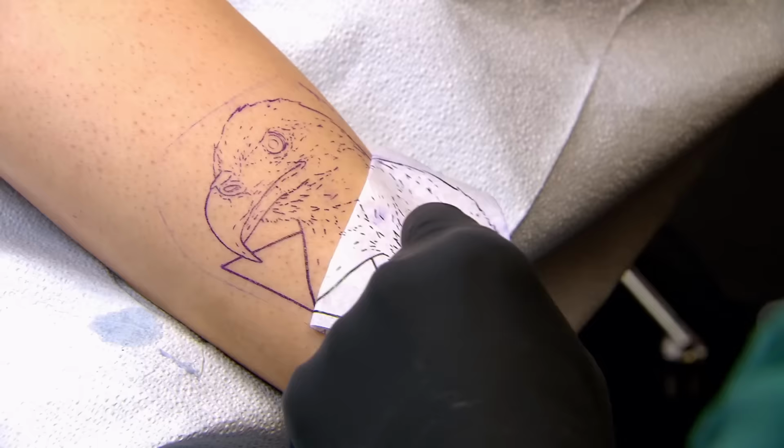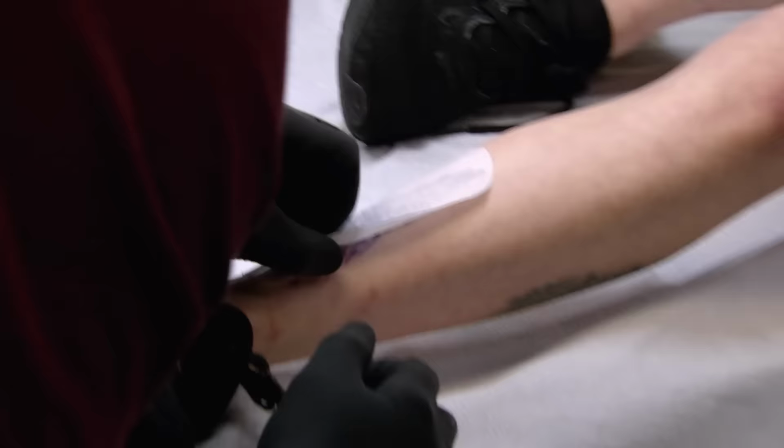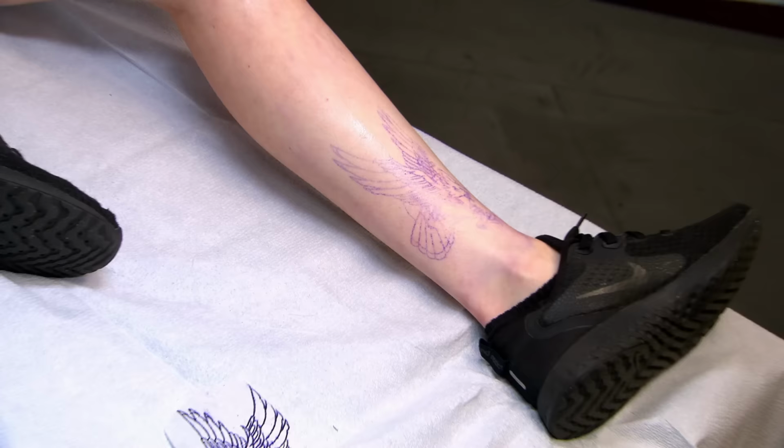Ready? Yeah. Let's do it. I'm so nervous. Just kidding, I'm not at all. This is not off to a good start. 90 minutes is not a lot of time. I messed up the first stencil, so now I have to take another 10 minutes and put the stencil on.